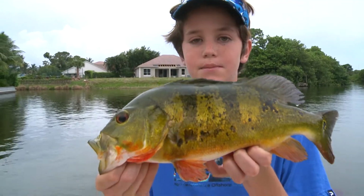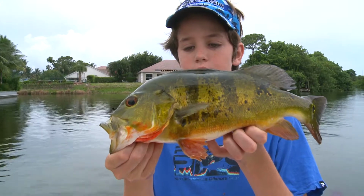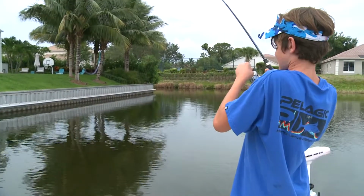These fish tend to get really big. The largest fish caught here in Florida was about 12 pounds.